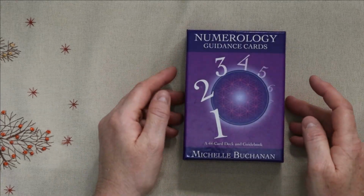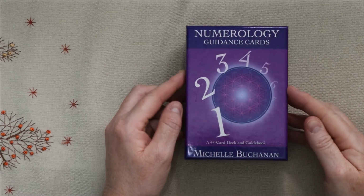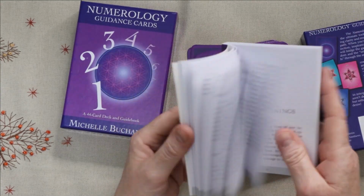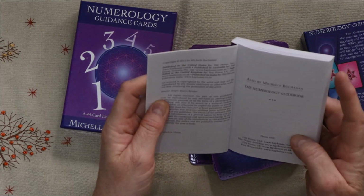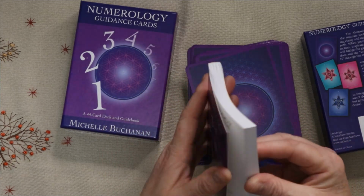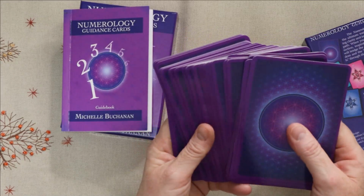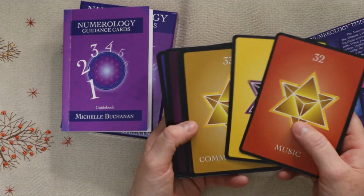Now this is my Numerology guidance cards by Michelle Buchanan. This I've had for quite some time. From memory, it's the early 2000s. Let me check and look. Nope, not that early. This says they were made in 2013, but I've still had them for quite some time. Again, it's that purple color. I really gravitate towards it. It's my favorite color. This is what the front of the cards look like.